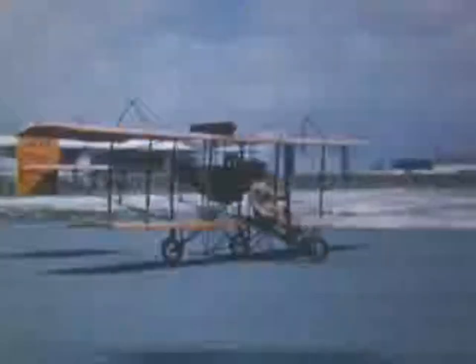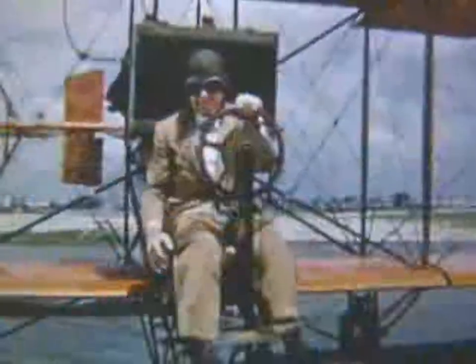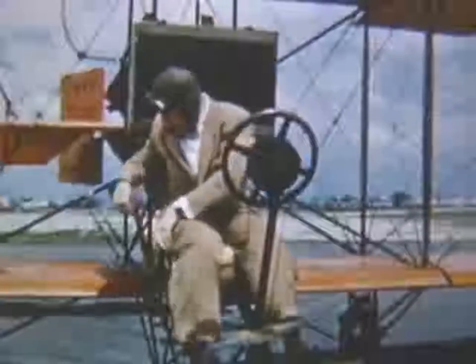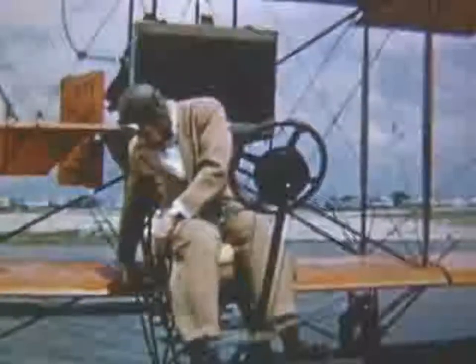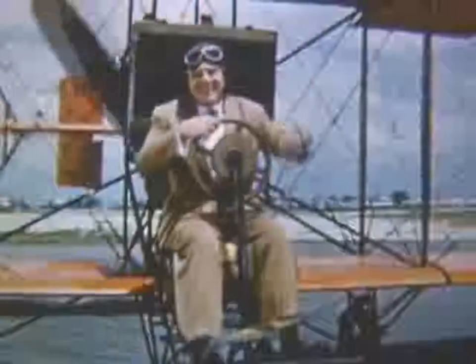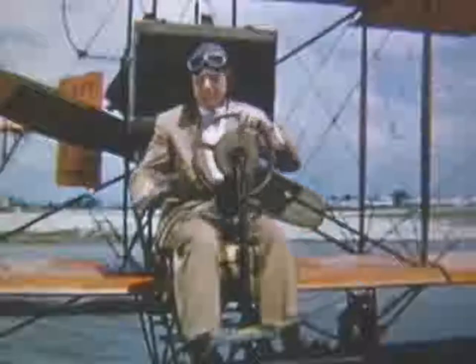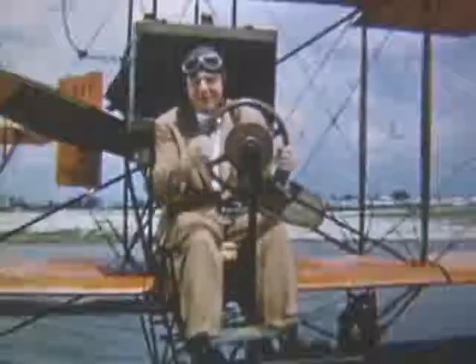Kind of like an overgrown box kite, doesn't it? Well, you can take it from me, it feels like one, too, when you're up in it. You've heard the expression, flying by the seat of your pants? Well, this is where it came from. Sitting in this old bucket seat right here.